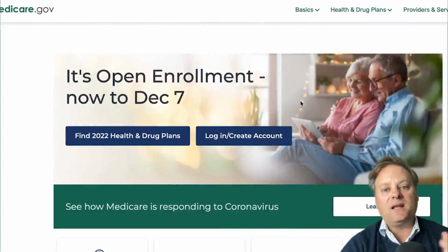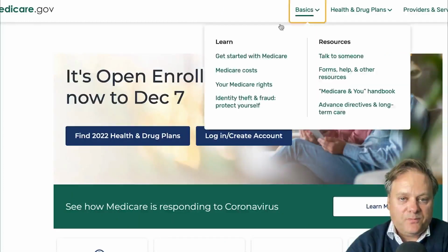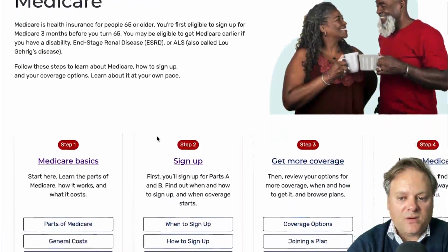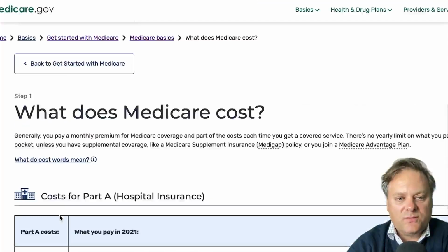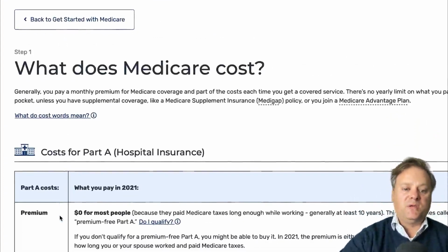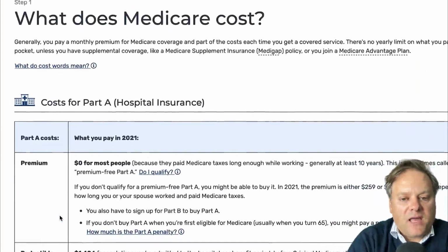So Medicare.gov, I start at the top where we look at the basics. Getting started with Medicare, and we can scroll down and learn about all these different things, but for this one we're going to take a look at the general costs. So Medicare Part A is $0 for most people. Now, you qualify for Medicare Part A based on your work history.